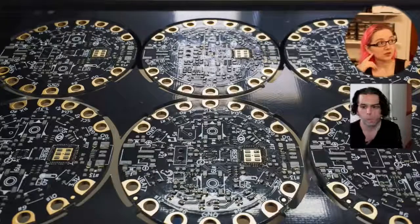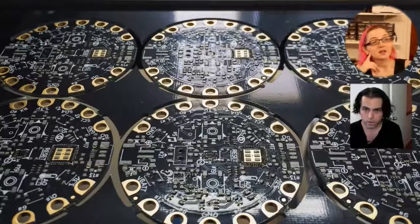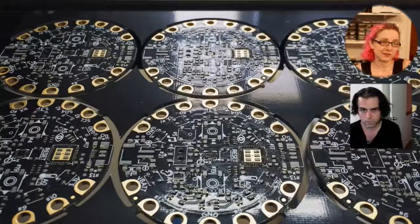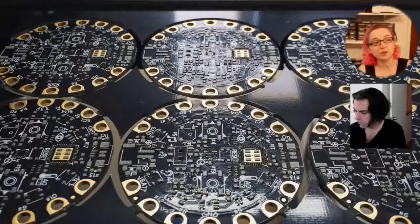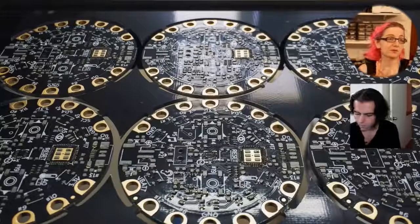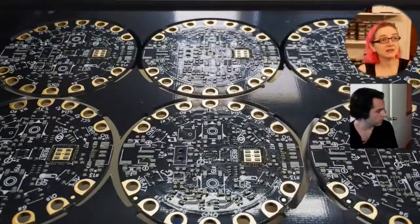Also, post up the ones that y'all suggest in the comments as well. That way everyone can look at them, because everyone has their favorite. For the most part, I don't want to say all board houses are the same, because they're not, but for the Circuit Playground design, it's a two-layer board, very simple. It doesn't have any IPC requirements or mil spec or anything. It's very basic.